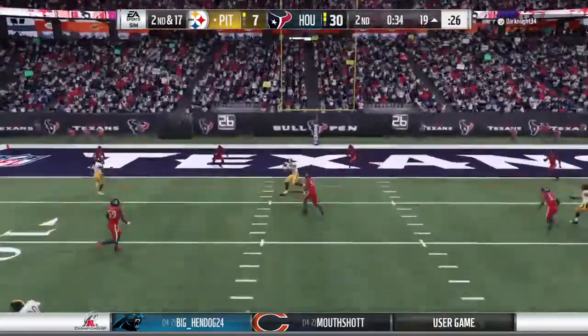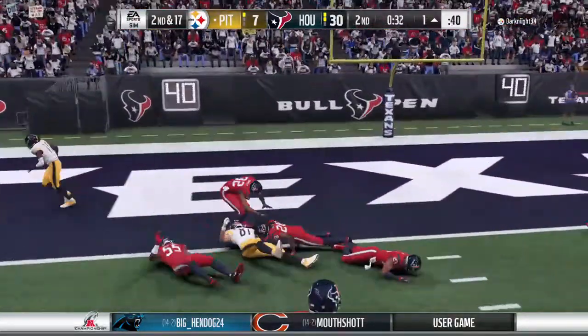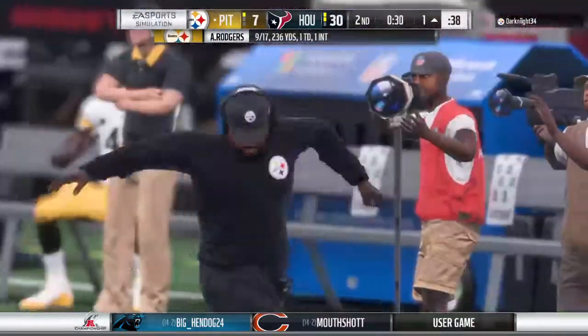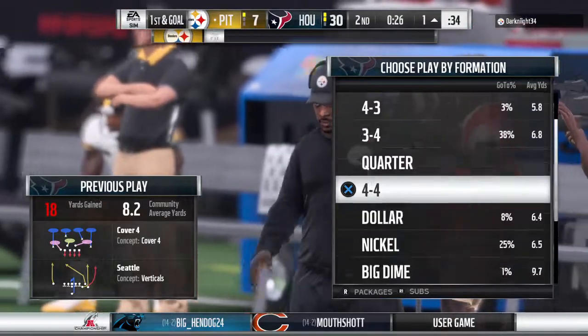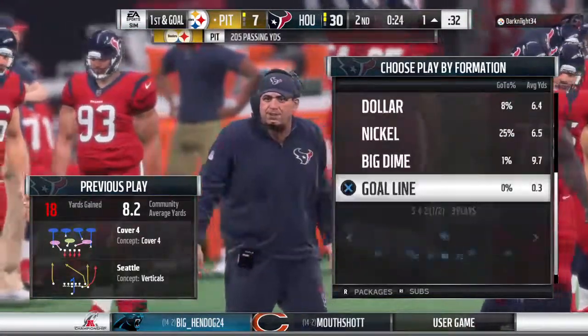Second down, here's Rodgers. And it's caught. And he couldn't quite get there. Tackled down at the 1. The passing game in rhythm right now for Pittsburgh. There's another first down.